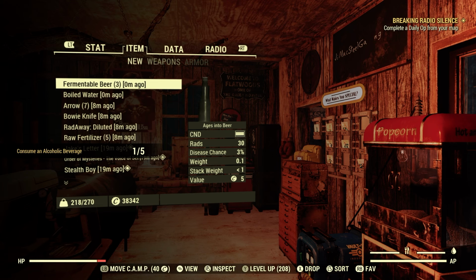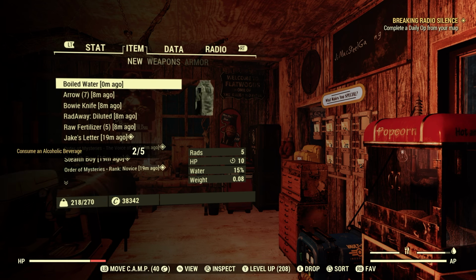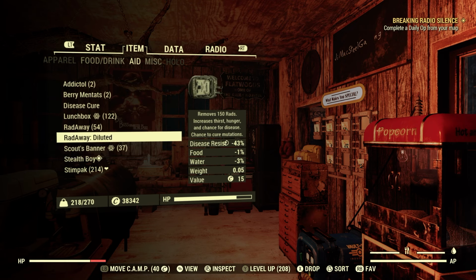Now, the only reason why I'm showing you this way is just how alcoholic beverages, as I said, are kind of hit and miss, and they're totally random. If you go in your food and drink section, if you have stuff there that you've picked up over your time playing, by all means, drink it, okay? I'm just showing you a different way. Now, the only issue with drinking a fermentable beer, it does give you a lot of rads. All right, so just an FYI there.